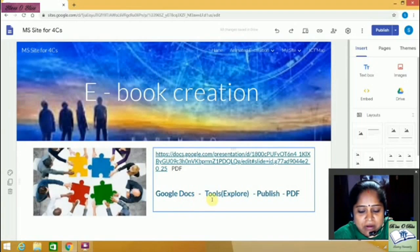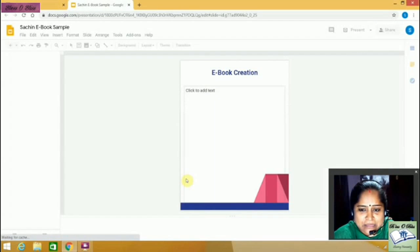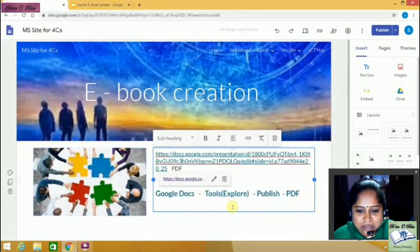In Google Docs, just go to Tools and click on Explore. With the help of Tools and Explore, you can create enormous things, but here we have created only an ebook, and at last they have published it in PDF form. Let me show it, the simple ebook whatever our students created, and it is Sachin Tendulkar's ebook. Okay, just in the beginning stage we can give this kind of activity or project to our students to expand their creativity. So really they worked very seriously for this task.